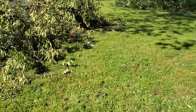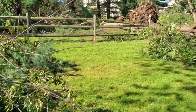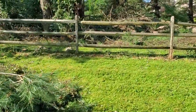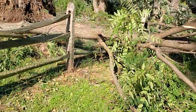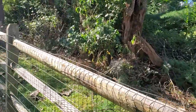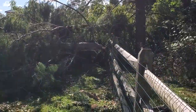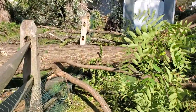Let me go back over here. Our fence is pretty much toast in a lot of sections. But again, I must stress this. We are one of the people that had it lucky. I'm not trying to say, oh, poor me, poor me. Say poor me for a lot of people that can't go back into their house. Our house is at least livable right now.